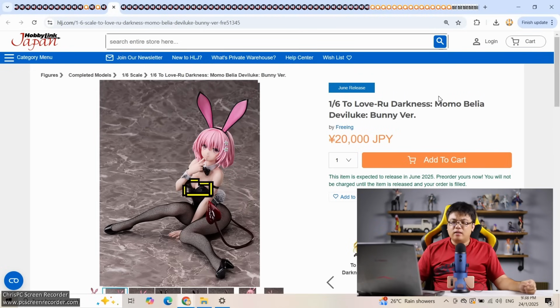Moving up next. Alright, Freeing has taken the very same Momobilia Develop figure they have made in 1/4 scale in the past, downsized it to 1/6 scale, and you can have her for only 20,000 yen. This is very reasonable, coming from Freeing for once. 20k is fine. Last week, Yami was 1/6 at 22k, right? 2,000 yen more expensive, presumably because of her longer hair. So this is less material, a bit cheaper.